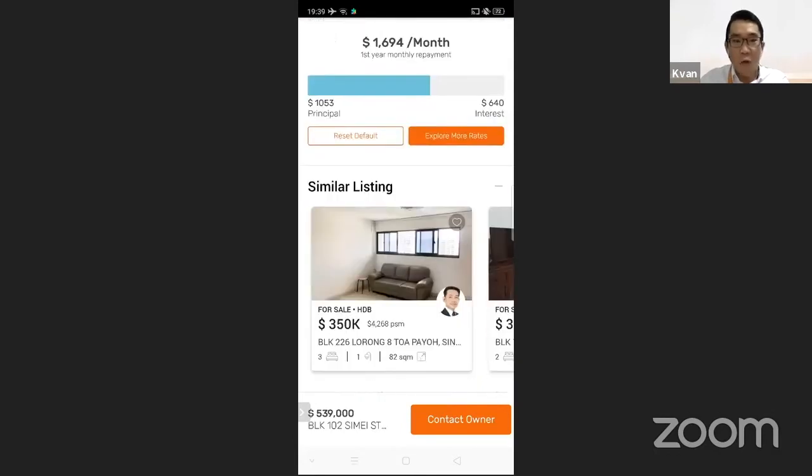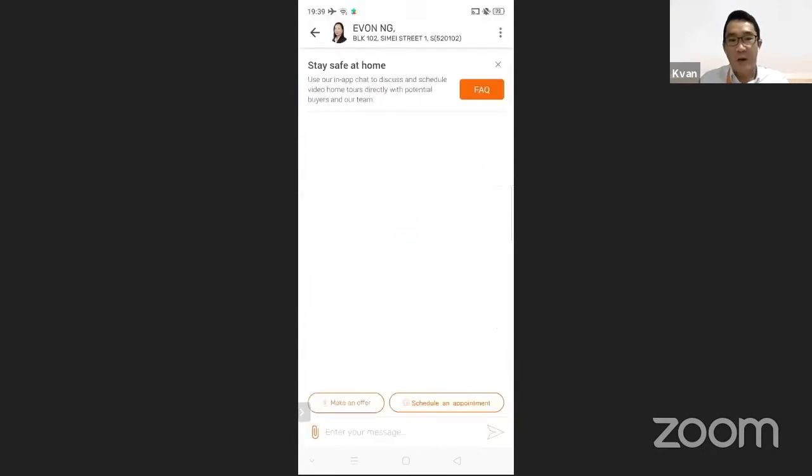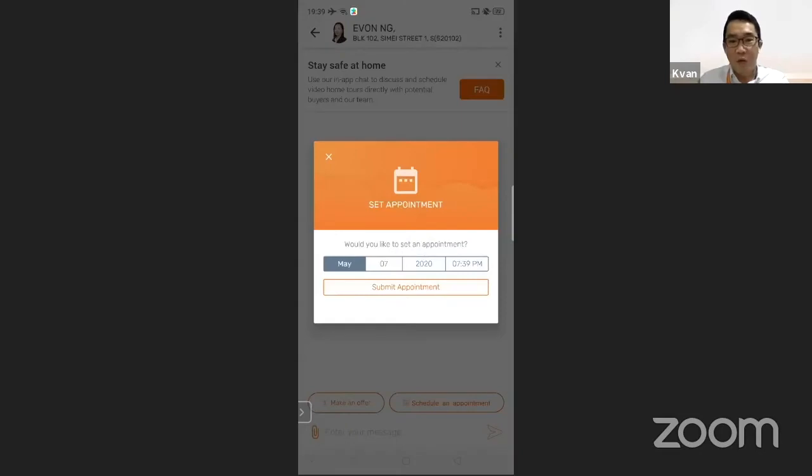Okay, so now let's say you wish to view this unit. All you need to do is to click on contact owner, and then you can check directly using the in-app chat function to find out more details of the unit. And you can even immediately arrange an appointment to view the house just at your fingertip.